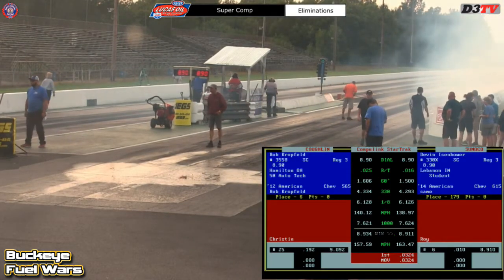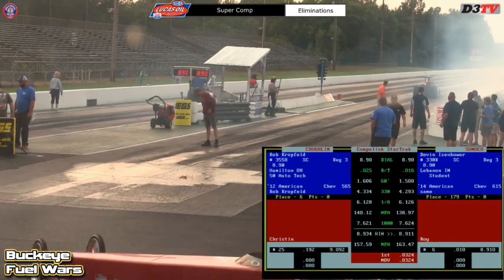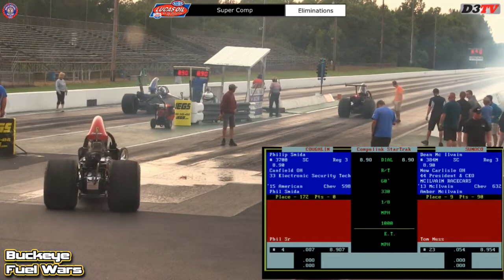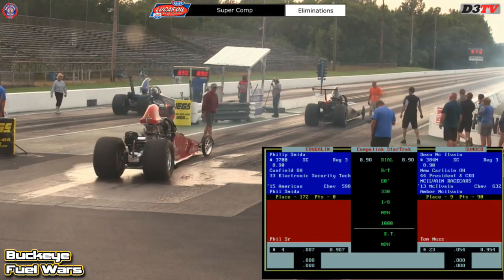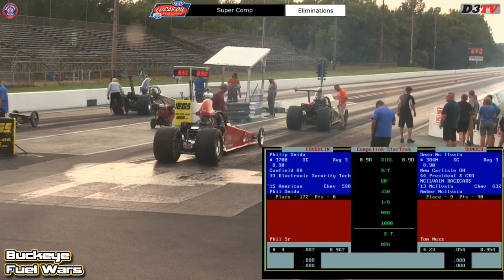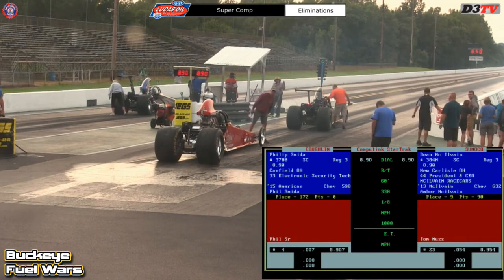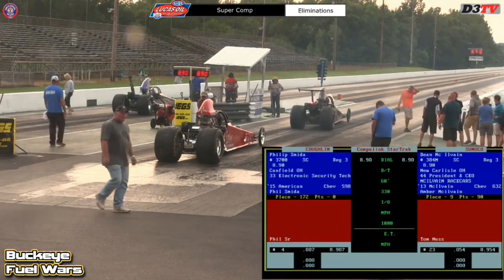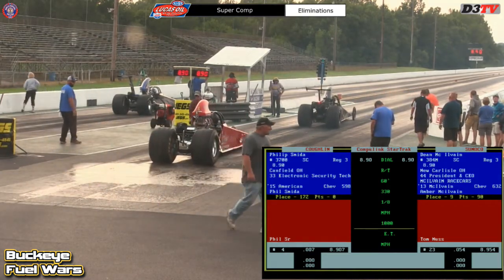Eisenhower gets to win, 891 on an 890 index. And here we go with Dean McIlvain, New Carlisle, Ohio. McIlvain race cars in a McIlvain chassis, 632 cubic inches. Philip Smida from Canfield, Ohio, a 33-year-old electronic security technician in the 2015 American chassis, 598 cubic inches.